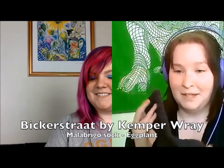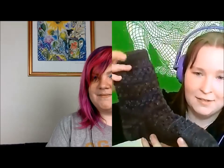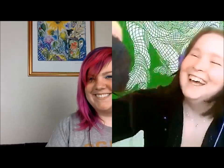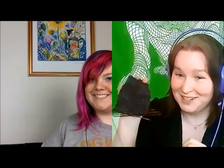But then I also have my lunch knitting at work, since I almost always knit at my lunch. So I have the Bickerstraat pattern from Kemper Wray. I showed this the last time, I think, the first sock. And I have knitted the cuff for the second one. So this is with the eyelet patterning. Now I'm going to do the fish lips kiss heel. Always hard to say, but that's the plan, to do it on this one. So it's quite close to finished. The plan was to be finished by tomorrow, but I'm not finished yet. So I will have it for this week.